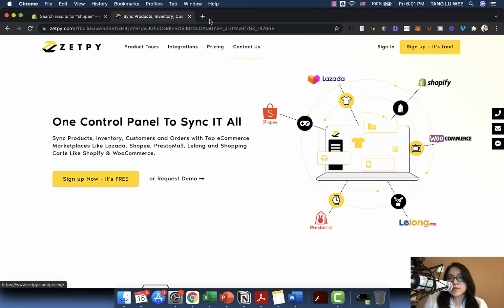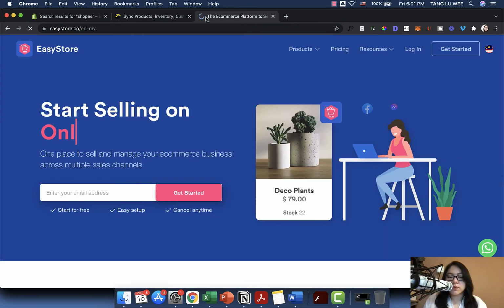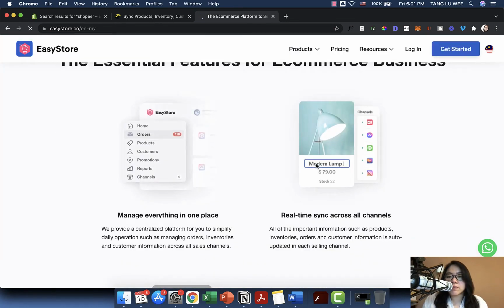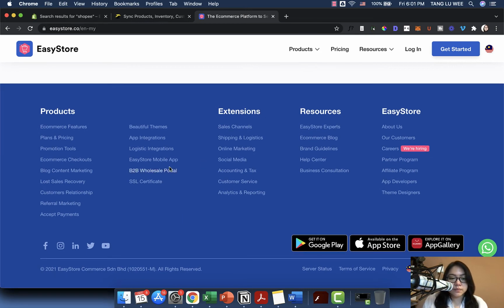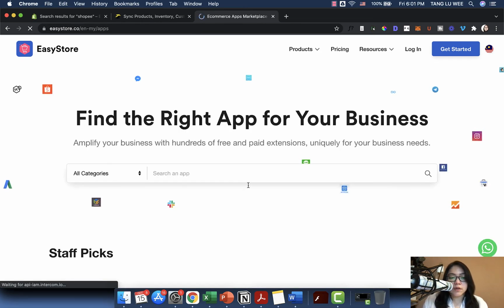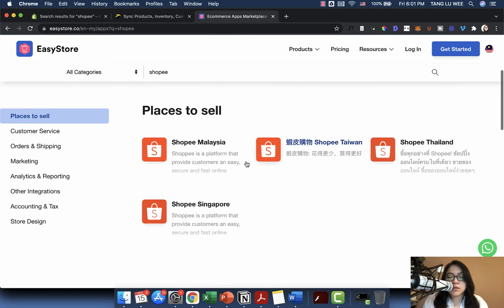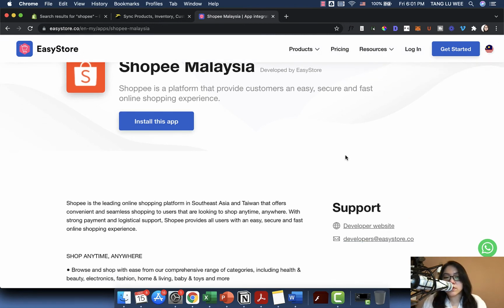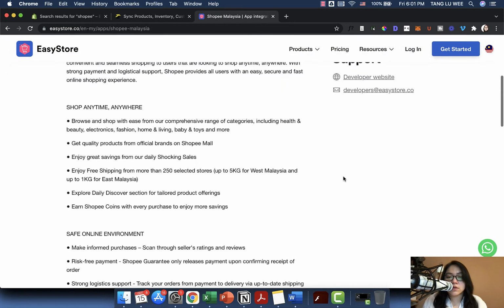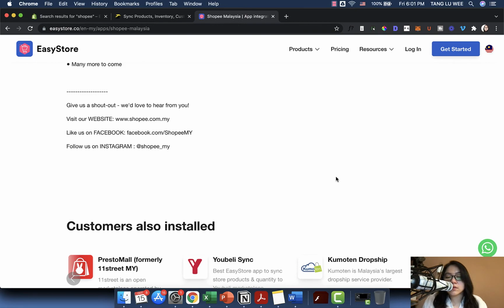But let's say you're selling on EasyStore. EasyStore is slightly different because there are no independent app developers here, but it does also have an app store where you can check out the integrations available. Same thing, look for Shopee. If I'm not mistaken, there is an official channel here so you can sync from EasyStore to Shopee or vice versa. So there's this one channel. If you use EasyStore, you do get a little bit more limitation in the tools that you can use, unfortunately.